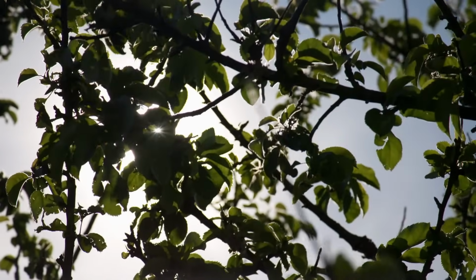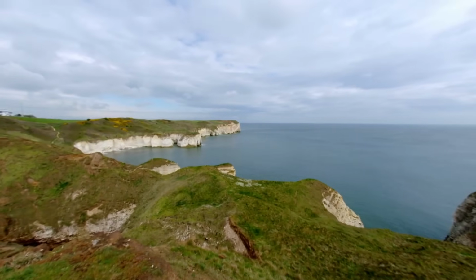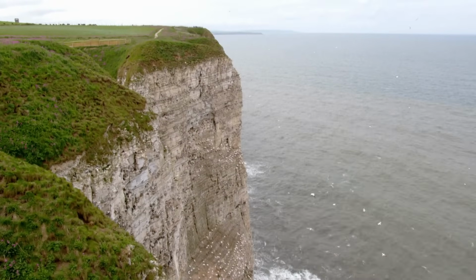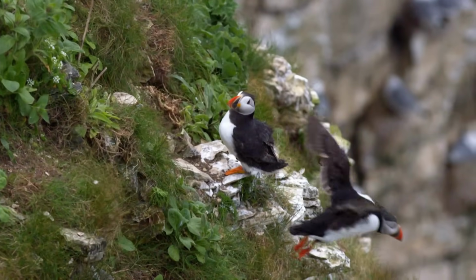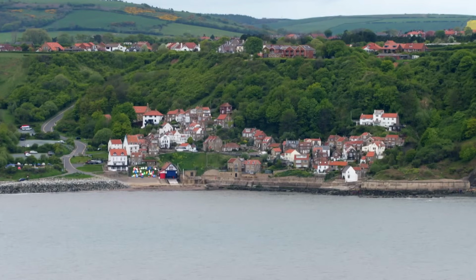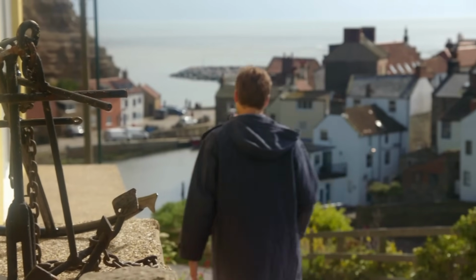From tranquil gardens to towering cliffs, Yorkshire's coast has some of the highest in England. And it's not just colonies of seabirds that cling to these vertiginous rocks. Homes in picture postcard fishing villages do too. And it's to one of these that I'm heading next.